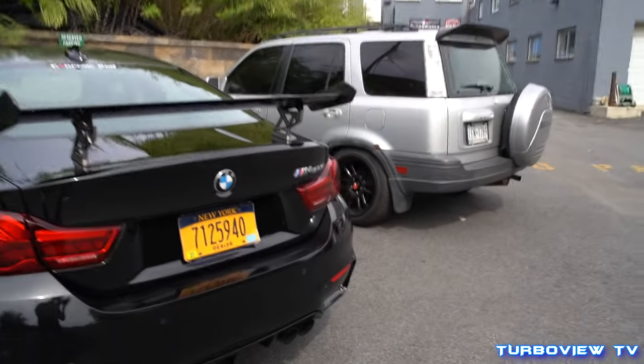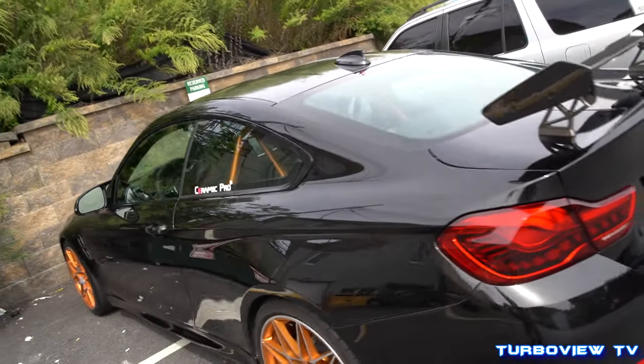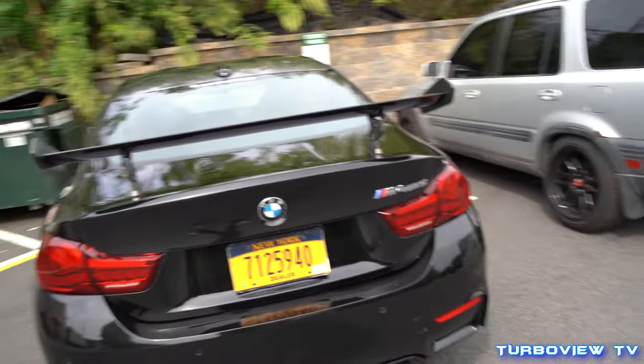We got the BMW M4 GTS. Let's get into this BMW, man. This BMW is looking crazy. It's looking insane, man. You see the wheels, M4 GTS. It's not a stick shift. I know the last time I drove an M4, it was stick shift, but this is gonna be a little easier to drive because I got the camera in my hand.